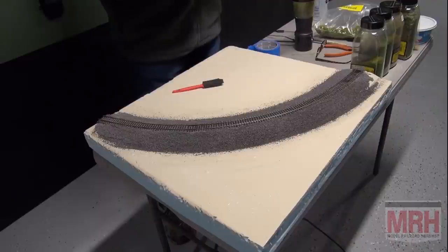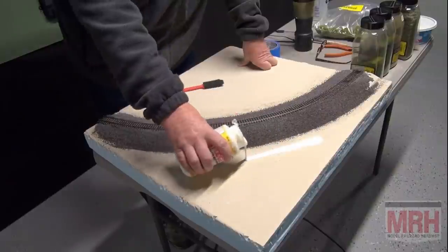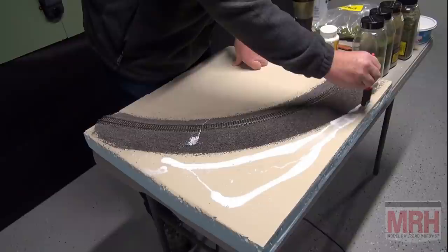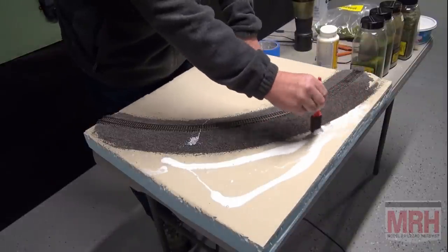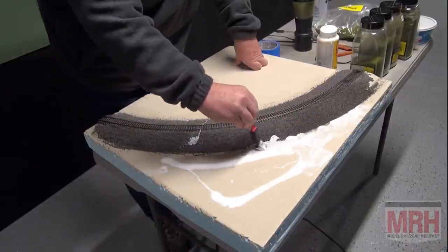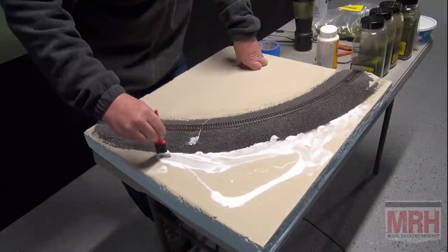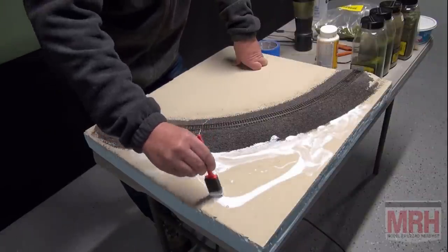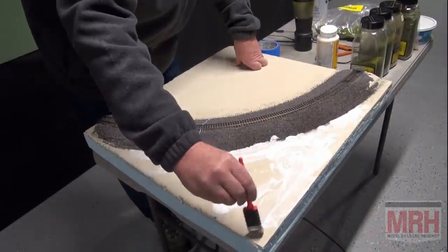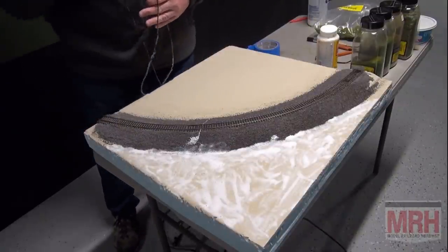I'm going to take my Mod Podge and pour a little bit out here where I want my static grass to go. And take a small brush and I'll just work it around. And everywhere you have glue, your static grass will stick. So I want static grass over this whole area because I want it to look like a field. So you can see here I've got it smeared around good.